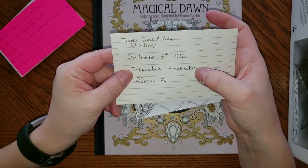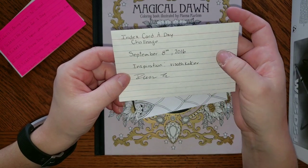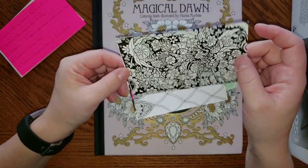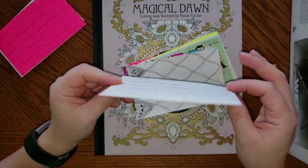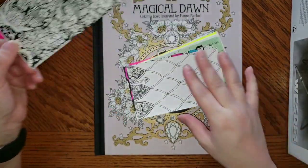His name is Visoth Kekiv. I might be saying that wrong. I believe he's Vietnamese. I'm not 100% sure. But either way, his doodles are amazing. So totally check him out on Instagram. He's amazing. So that's the inspiration for it.